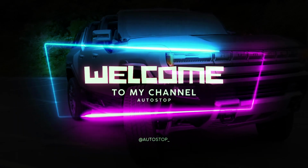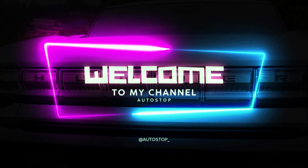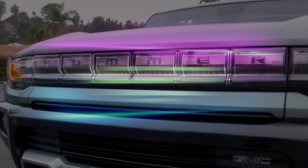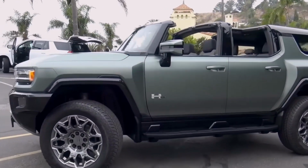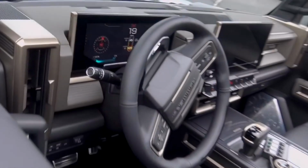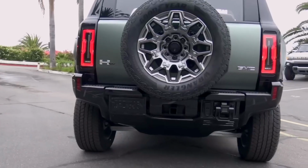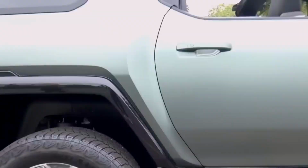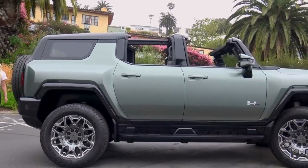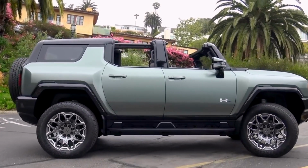You're welcome to the 2024 GMC Hummer EV SUV pricing and more details. We're going to look at the pricing, availability, several packages that are available to improve the prowess of this off-road beast, and we'll touch on a few other things. So if you're here and you're looking for information on the Hummer EV SUV that was launched somewhere in 2021, you're in the right place. Do not move an inch and let's get down to business.